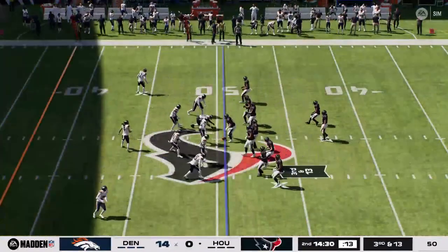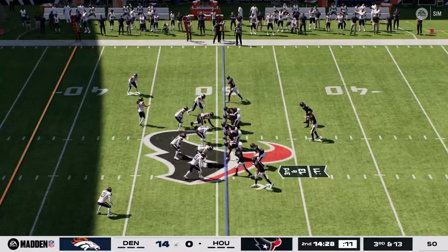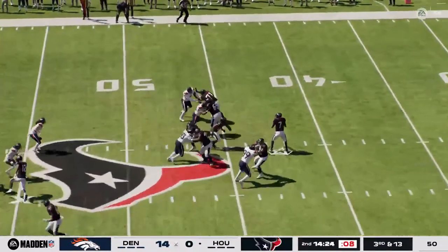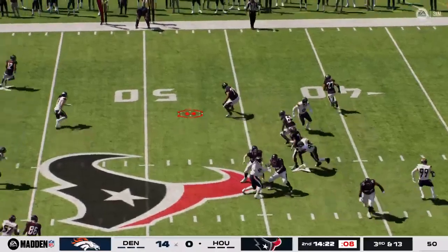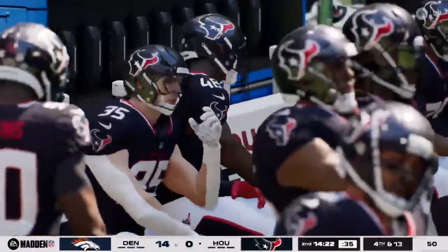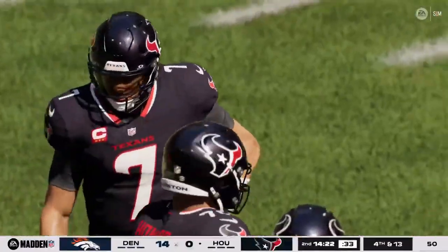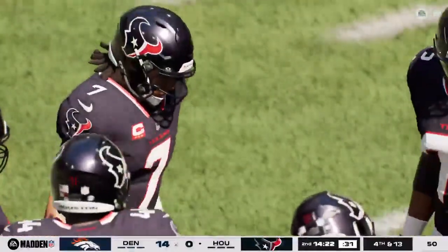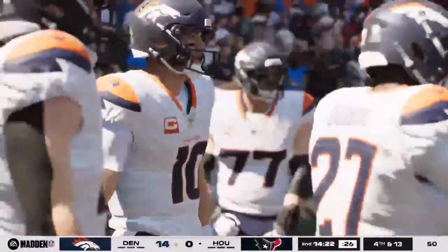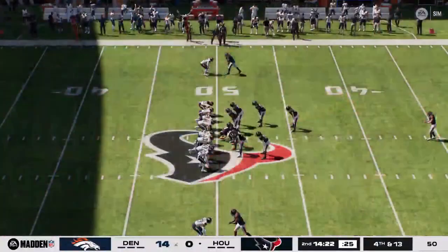3rd down and 13. From the midfield stripe, they'll look to throw. A hit as he throws there, incomplete. Like what I see so far out of this defense, because they've been showing their best coverages on third down. So far, only allowed one conversion on a handful of attempts. One area of their game plan that they've executed to perfection.